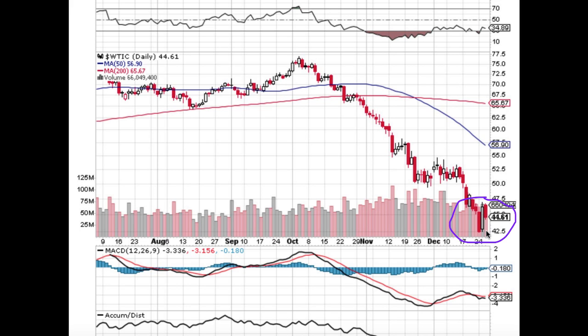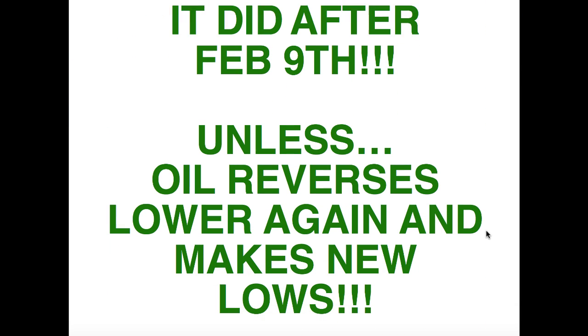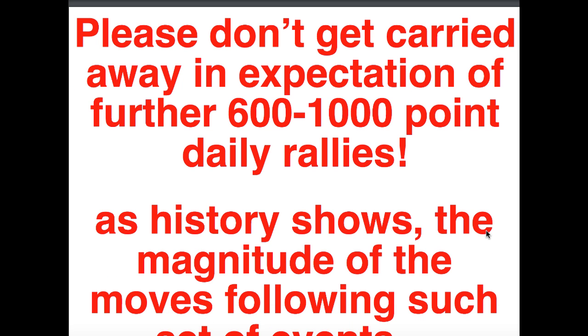And since now we're in a situation where there are more buyers rather than sellers, the stock market actually has a pretty good chance of advancing higher, at least short term. So expect the stock market to do exactly what it did after February 9th, unless oil reverses lower again and makes new lows. Now let's talk about the magnitude of the possible rise.